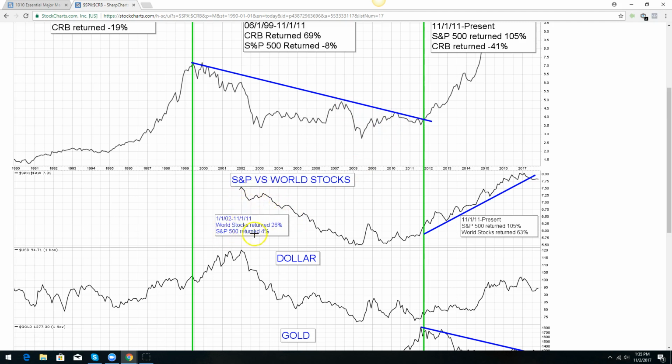So you can see S&P versus world stocks, while the commodities were outperforming, the world stocks outperformed the S&P 500. From 2002 to 2011, the world stocks outperformed 26% versus the S&P 500 at 4%. Now, if we use this break, the trend line broke, right? And then the U.S. outperforms again right here. So the U.S. outperforms commodities. It means probably the U.S. is going to outperform the world. So the trend line broke, and at the same time, the S&P 500 outperformed world stocks 105% to 63%.